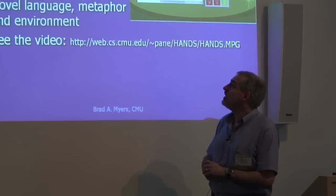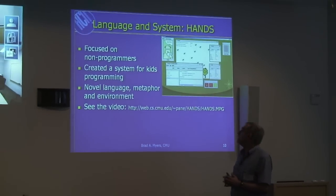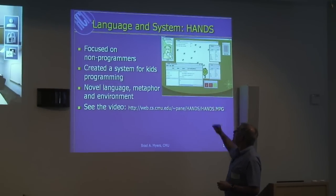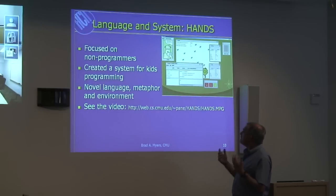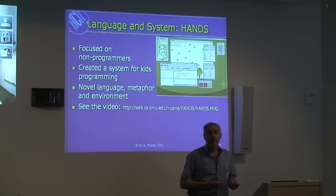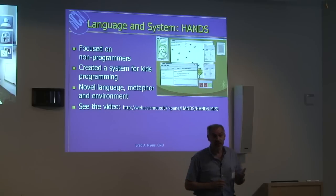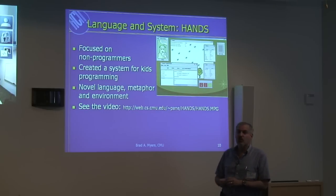So we took all those results and built an interesting programming language designed for kids called HANDS, and that's Handy the dog. And it basically embodies a lot of these results in a new language, which we then did a user study on and showed it was better than the alternatives.